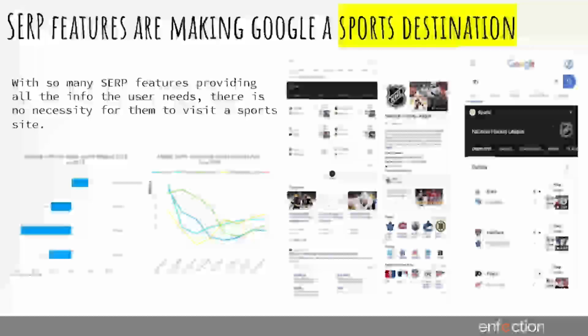And to back up this theory, we even have a couple of graphs where a couple of sports sites are actually seeing a decline in search when it comes to their game seasons, or their sports Premier League. They're seeing negative growth in search traffic, which can be owed to these new search features that people are making use of.